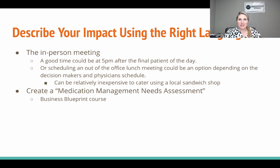Remember, the focus of your presentation is not on you, it's on them. It's on their pain points. It's how you are going to help make their patient care experiences and their jobs easier. You could create something like a medication management needs assessment, and really that starts with the assessment questions that you want to ask. So don't be afraid to ask for these in-person meetings, and if you need some support with what to say on these cold calls, check out Nikki Roush's training for January 2019 in the forums.